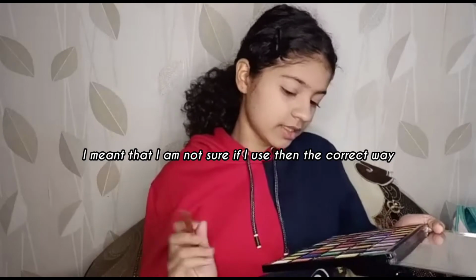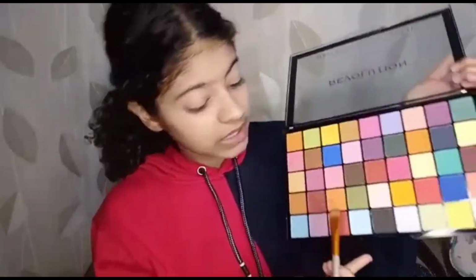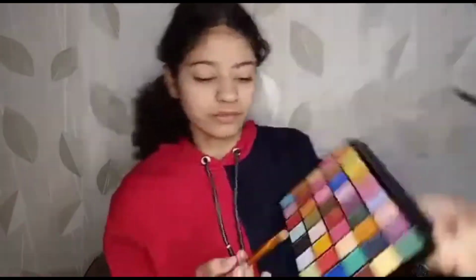Okay. Since we are trying makeup for Christmas, we will do red and green. I'll use this and this green, and for red I'll be using this and this red. Right? Yeah. This red and this shade. I have used the lighter shade here and the darker one above that.